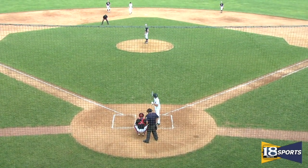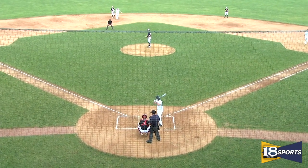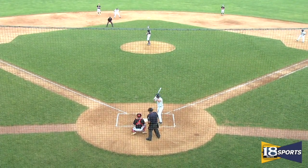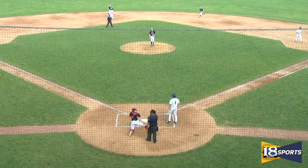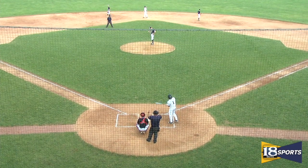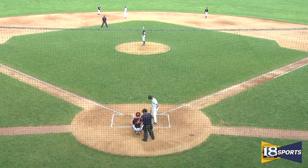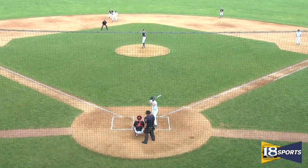Activity getting underway in the Raider bullpen down that left field line. It looks like Beaker is getting on the hill down there. Gasser's 1-1. Just missed up and away. Home plate umpire flinched, but I almost said flexed, but he's not doing weight room stuff down there. He flinched and didn't pull the trigger. 2-1.